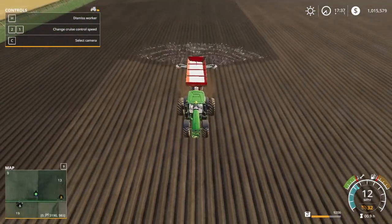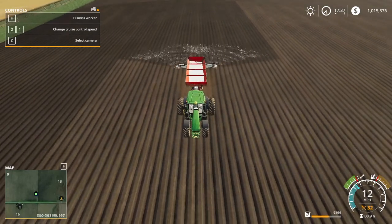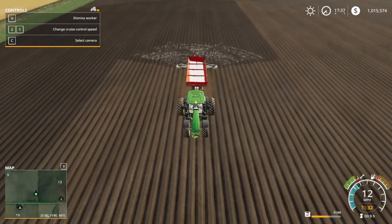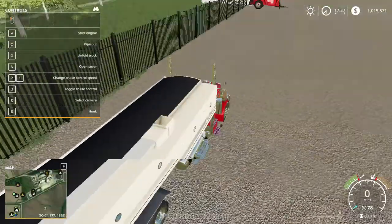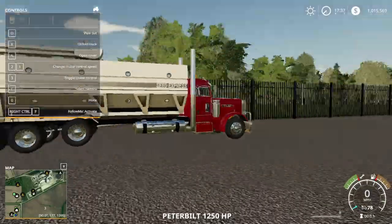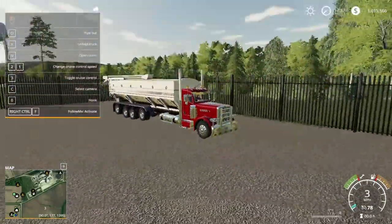As you see, that Case with that fertilizer spreader was, I guess you can say, a lease or a rent for this contract. Once this contract is over, that'll go away. But I just found this Peterbilt fender mod.